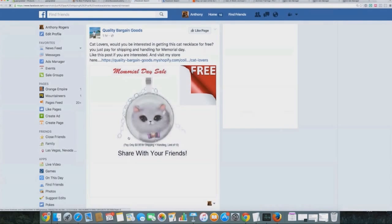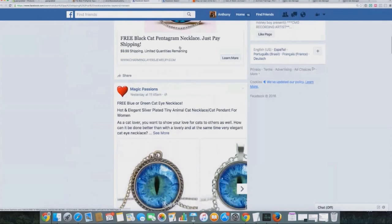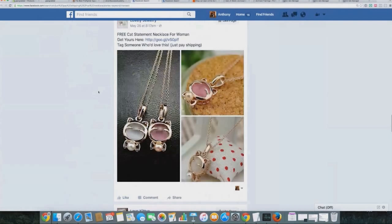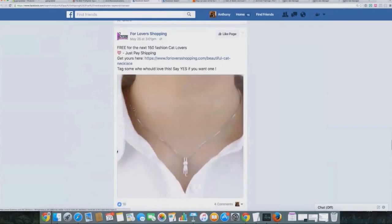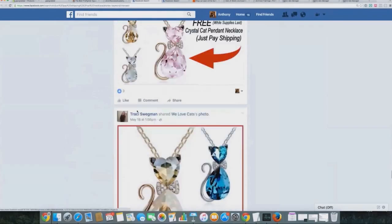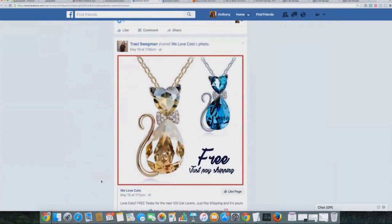It's going to show me all of the ads that are on Facebook right now. Look, this one was just from an hour ago that are working. I'm able to look at what's working for other people and instantly know, hey, this is a good passion product. Cat necklaces are a good passion product. This specific cat necklace, like let's say this one, where'd it go? Right here is a good passion product for cats.